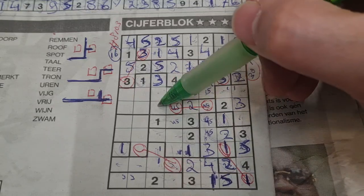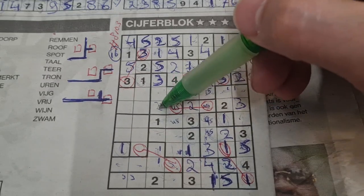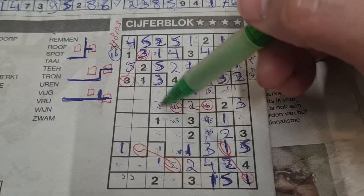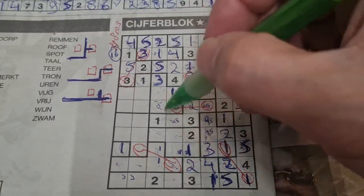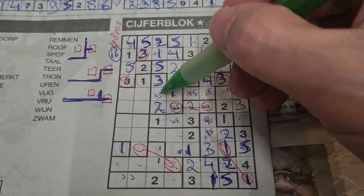Then I think this box should be a 2, because it can be 1, should be a 2, can be 3, it's in the same area. Can be a 4, we have a double 4 there, can be 5, we have a double 5 there, yes, definitely 2. So 2 numbers left here for the numbers 4 and 5.